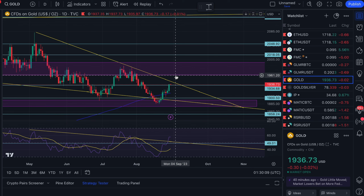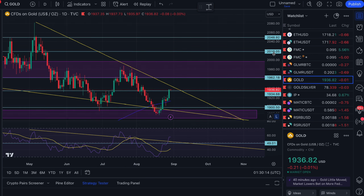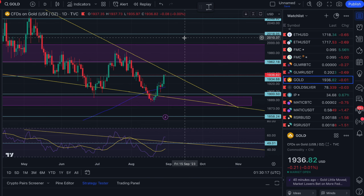And here is one of the big ones for me, 1,960 US dollars. A scenario that I could see play out, of course, may not happen, but more likely than not, is once we break out of this downtrend line, you come up and see 1,960 as a resistance point, then you come back down to test this downtrend line, and then if all the stars are aligning and we're continuing up, then you would see that break, and then the next resistance level would be around about this 1,990 to $2,000 mark.